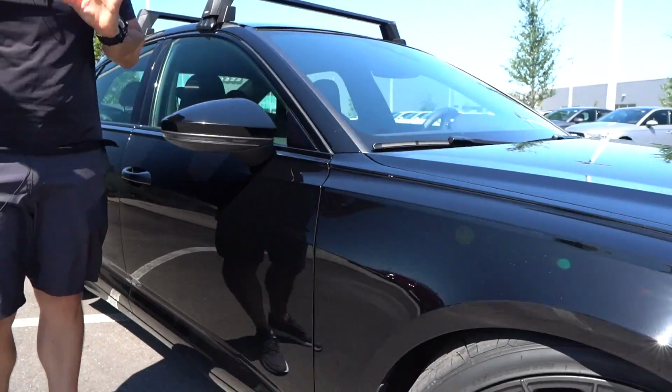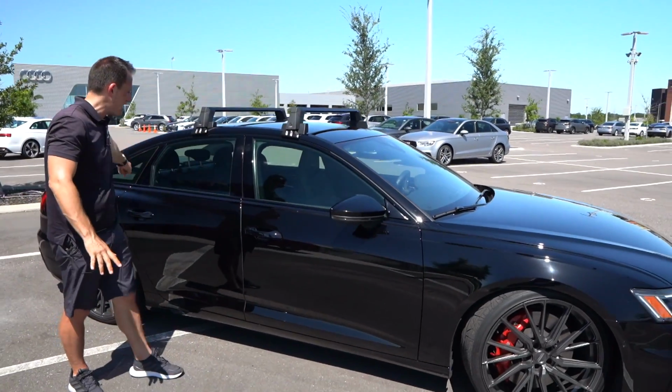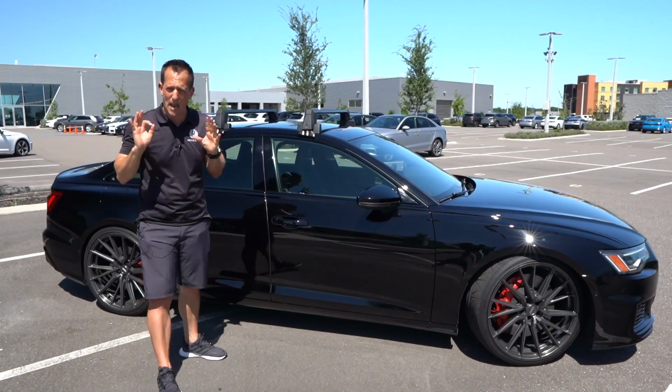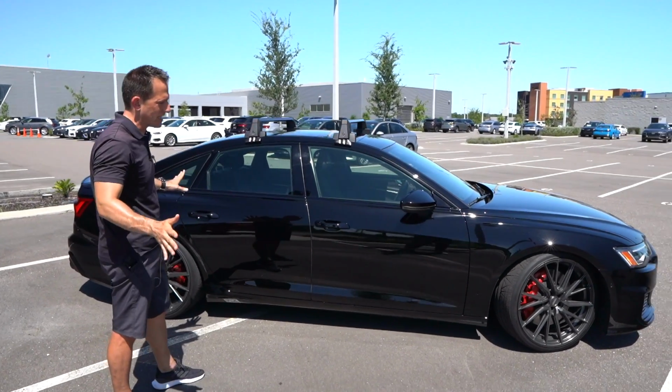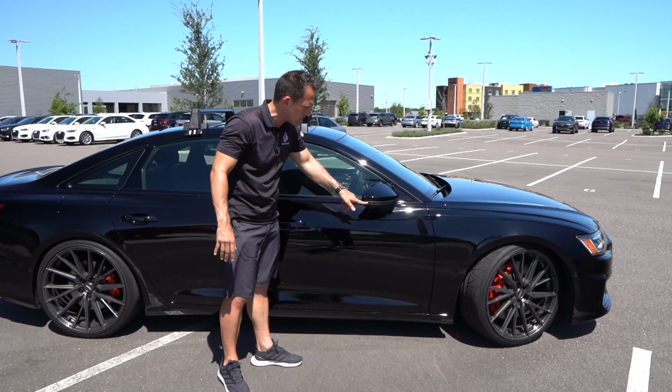And then one thing that Chris did that I think really changes the whole personality is he actually had them paint the trim around the window treatment. It normally comes that bright brushed aluminum. I think with black, that's exactly how it should have came from the factory. Of course, you're gonna have color match mirror caps with your turn signals built in.